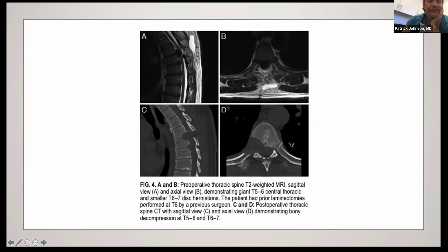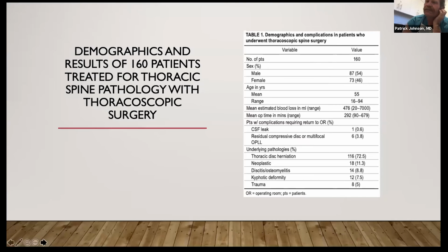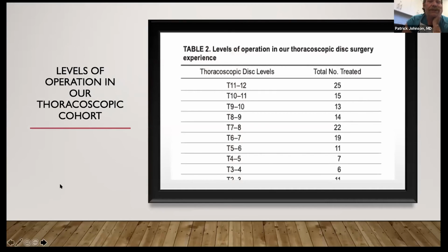But this is a patient actually operated on before, sent to us, was deteriorating. And these are some of the decompressions that we see post-operatively to be able to remove sometimes fairly large masses that are usually calcified. These are some of the data. I won't go into some of these at this point, but these are the levels that we've done.